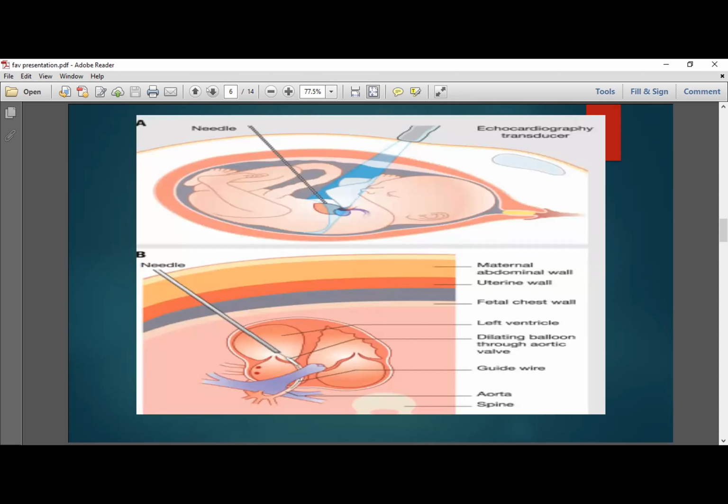This is an image demonstrating the simultaneous echocardiography guidance and the catheterization needle inserted through the maternal abdominal wall into the fetal chest wall just beneath the aortic valve, and then dilating the valve, opening the narrowed valve.